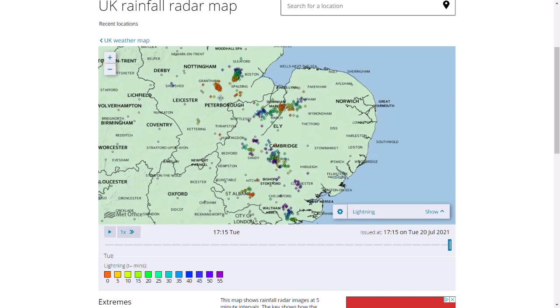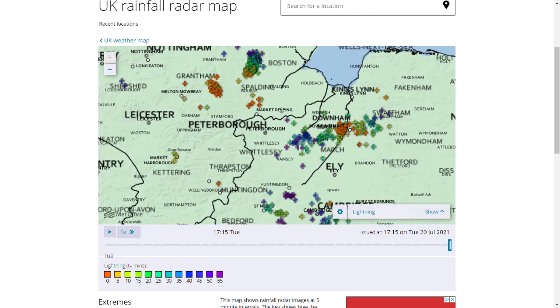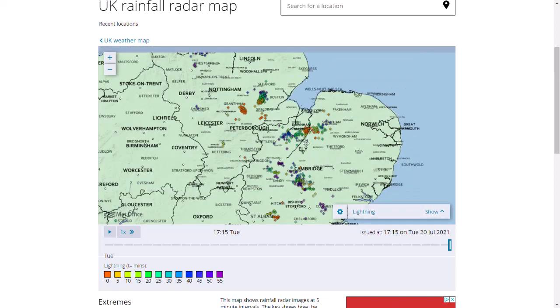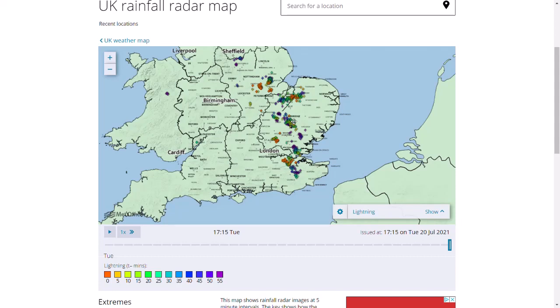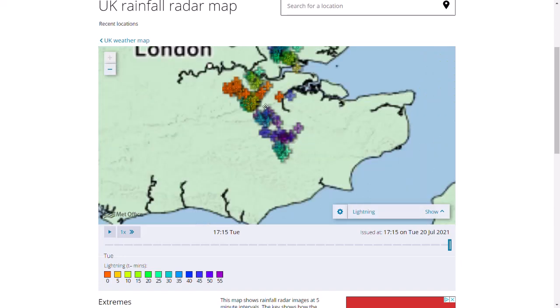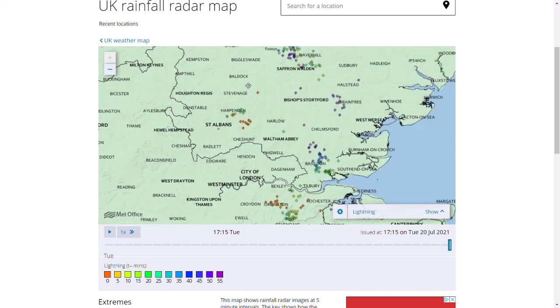We've got one around Grantham, a significant storm north of Peterborough, coming into East Anglia. That one in Cambridge looks like it might be starting to die out a little bit now, but we'll still have to keep an eye on that. We've got the ones down into Kent, and as I said, we've got these fresh storms brewing over London, and we'll have to keep an eye on that over the course of this evening, as more populated areas in London could, if we do see that very significant rain and significant lightning strikes, it could cause some disruption. So we'll have to keep an eye on that over the course of this afternoon and evening.